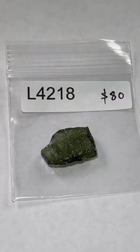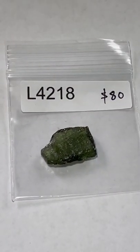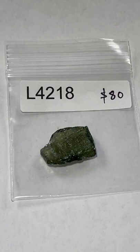4-0-4-2-1-8 is the number. Ready, set, go. That one's a killer. There is four more after that one.